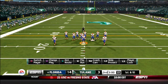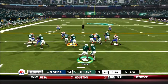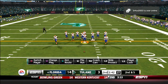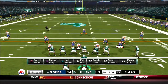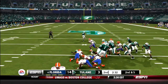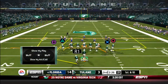So the offense comes out after their last drive, had the ball end up in the defense's hands by way of a fumble. So much in football is about how you respond to adversity. Moving forward after a turnover is a perfect example of that. It's second down, 5 to go. Ball on the 22. We've got a first and 10. Ball on the 30.